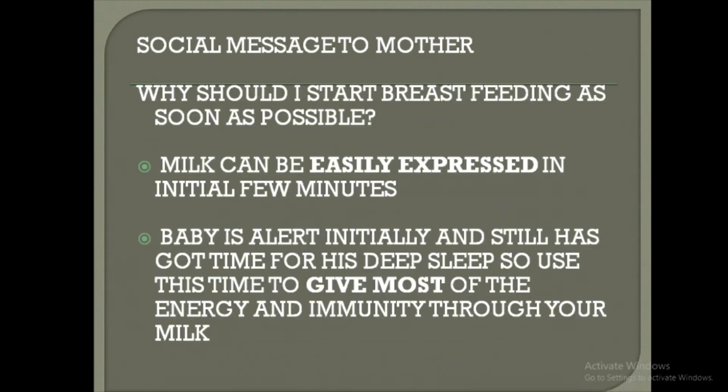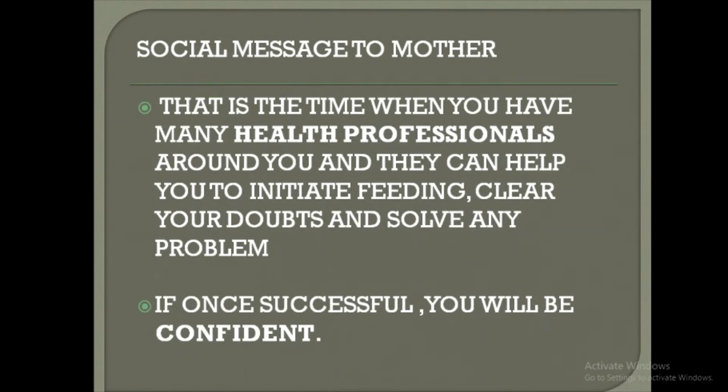Social message to mother. Why should you start breastfeeding as soon as possible? Because milk can be easily expressed in the initial few minutes. The baby is alert initially and still has time before his deep sleep, so use this time to give most of the energy and immunity through your milk. This is the time when you have many health professionals around you and they can help you to initiate feeding, clear your doubts and solve any problem you have with breastfeeding. You will feel confident about breastfeeding.